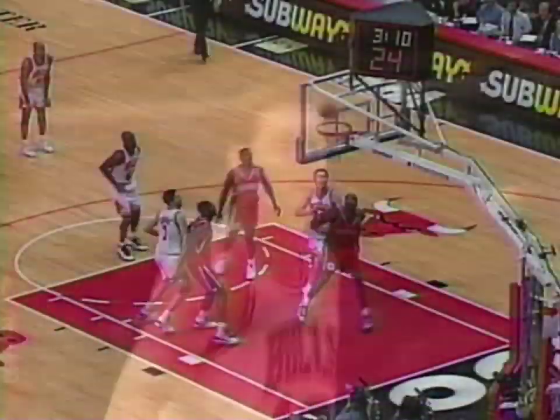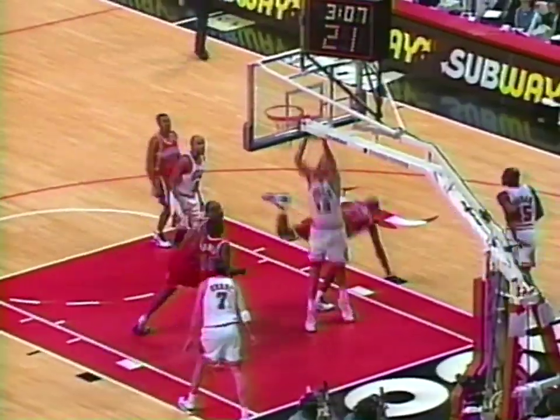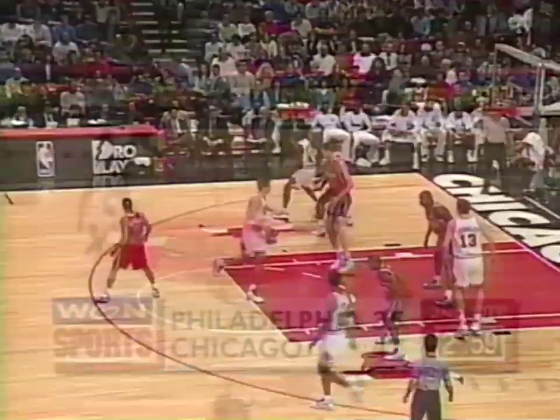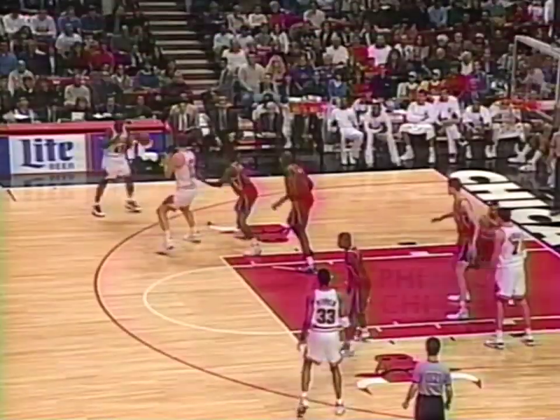12-point lead, Chicago. Michael missed a pair, but gets it back. Finds Luke. Luke Longley with their bone rattler. Hardly anybody he knows on this team, Red. Yeah. Oh. Great look to Kukoc. Michael with a pretty pass. 12 already for Tony, who had the big night against Boston, the triple double.